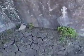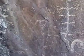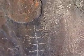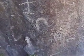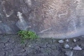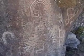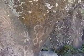And moving around here, it would appear that several of these have at one time had ochre applied to them. Moving around here, there's some very widely pecked images, and once again there seems to be a considerable amount of redness to this over here. A rainbow sort of figure. And once again near ground level over here, tally marks.